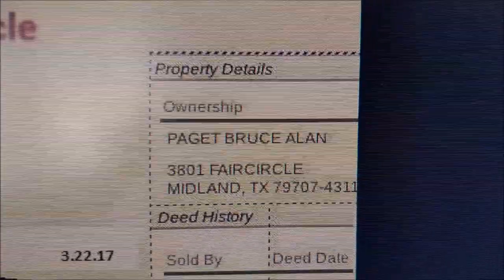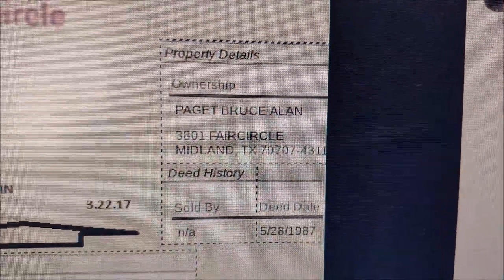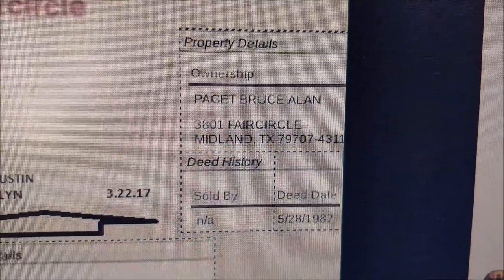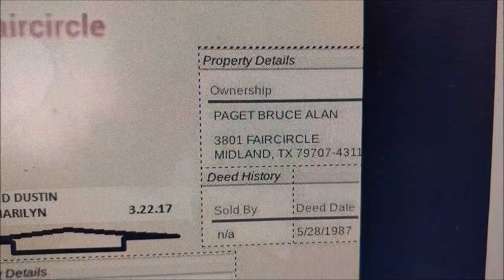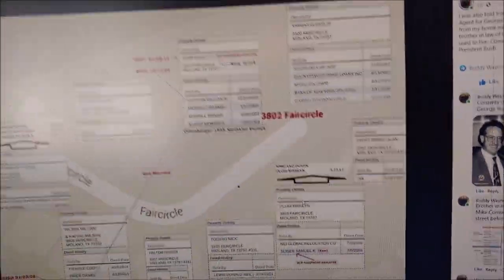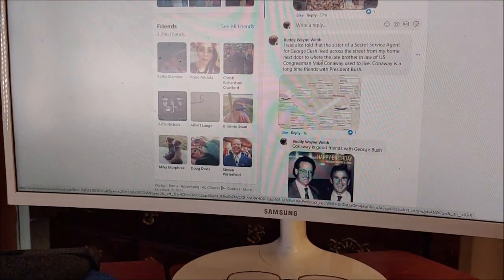Bruce Paget here, he's a locksmith. His daughter was murdered here in Midland. I wondered maybe if there was a connection to that. And then I got a video, I think it was earlier this year, where they dumped two or three dump trucks full of dirt in his backyard. And I made a video of that. And so anyway, that's the deed history here on the home. I want to show you that.